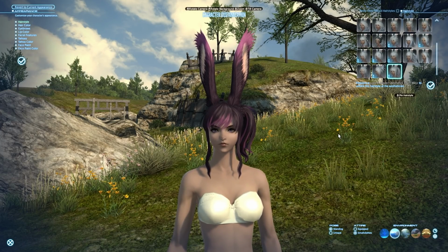Anyway, now I'm going to go and spend a Fantasia and go back to my Miqo'te. I'm already missing her.